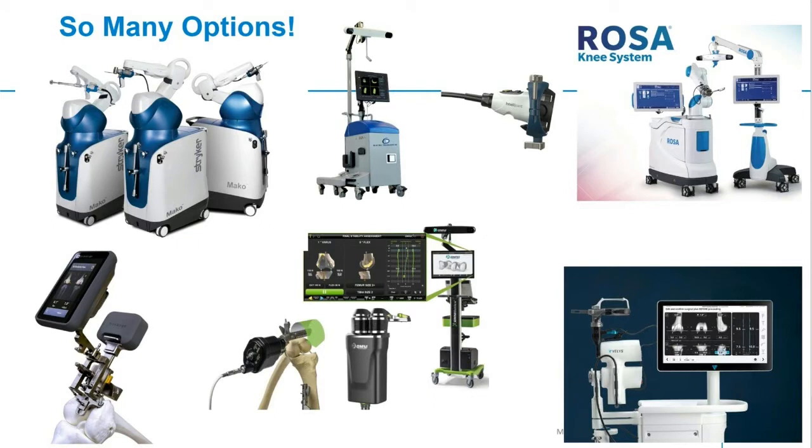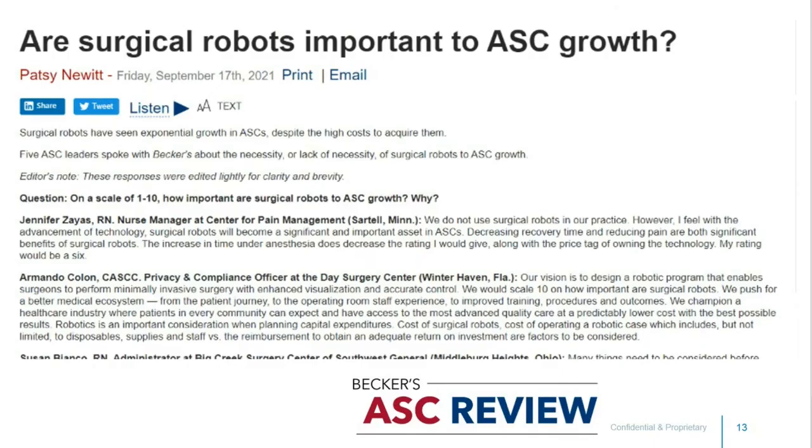And there's a lot of options out there, right? There's a million options. We can look at these crazy screens of these robots and these pseudo-robots and these smart technologies, but ultimately we need to get through some of the noise and understand what each of them does. And even our hosts here tonight are talking about it, right? This is an article from earlier this week out of Becker's saying, are surgical robots important to ASC growth? And the answer is, I don't know, maybe, maybe not.